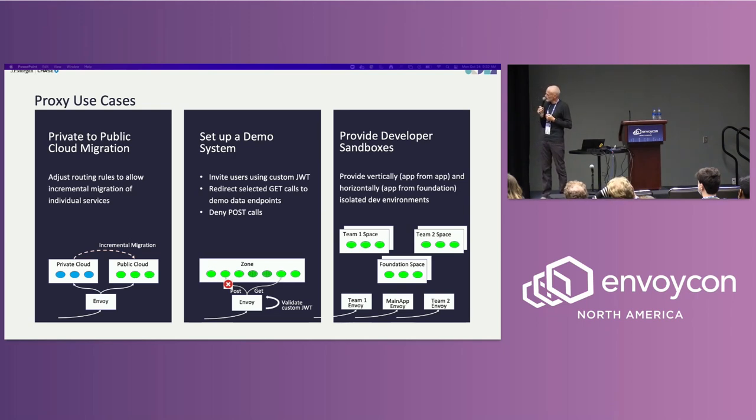What we came up with is an approach where each team gets its own Envoy. For instance, application team one gets the team one Envoy. And they can route their traffic to their own space, which is in our case a Kubernetes namespace with some predefined, pre-deployed services. The team can then route these requests to different, I don't know, feature branch deployments and more mature versions of the foundation space. And similarly, team two has its own Envoy and can do the same thing on the right side.